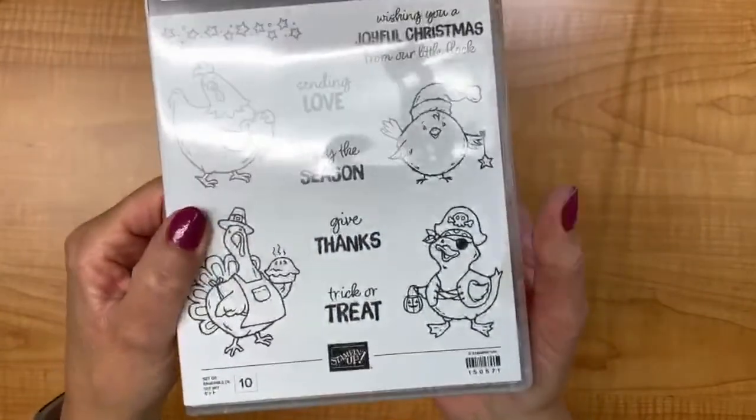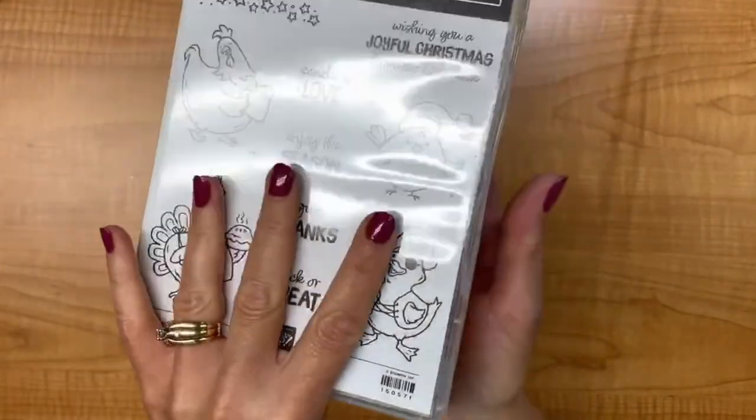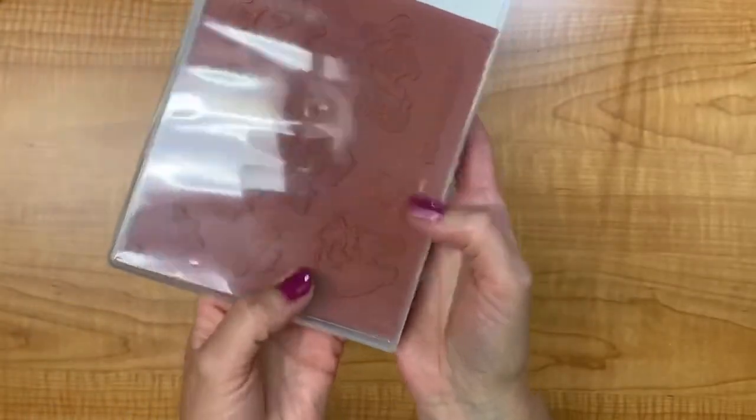So this guy I thought was really cute, and I can see lots of application with watercolor, with my blends. And this one here is a clear mount as well.